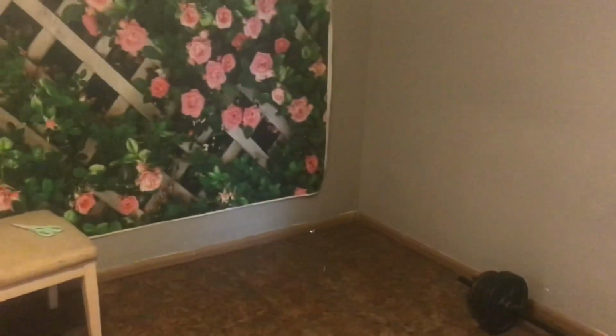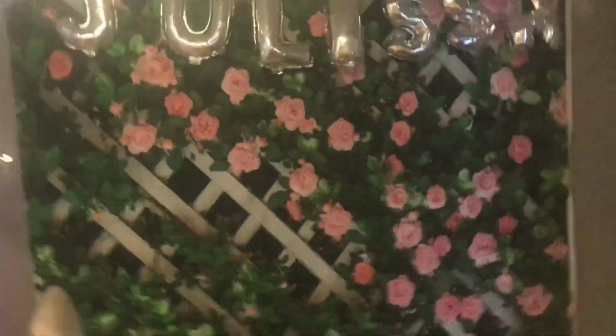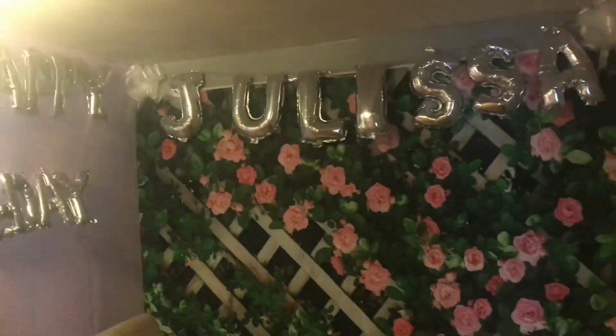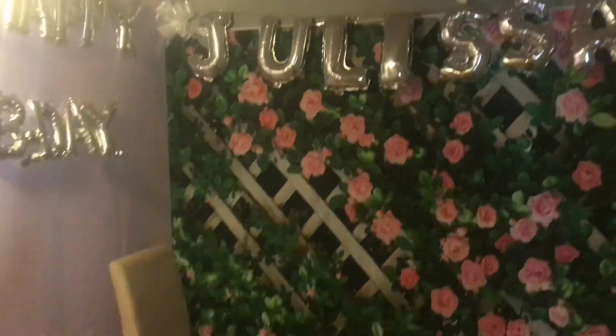All of the other equipment we moved out of here. My husband has his bar weights. That's the last of the weights that need to get out of here. But it is coming along. So if you are having the problem of moving a birthday party inside to your house because of COVID or just the weather, I mean, use the space you have and make it work.